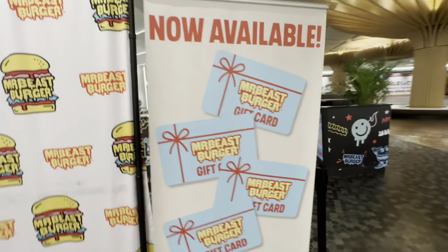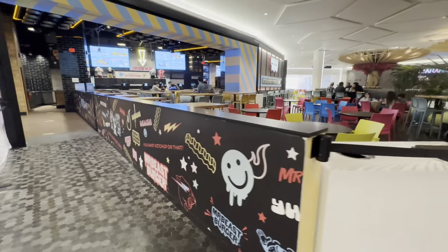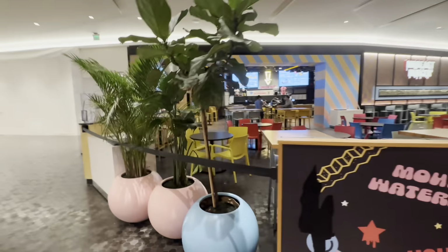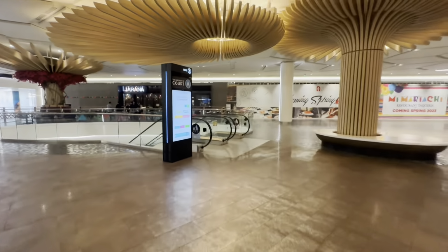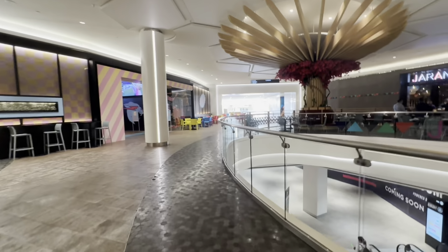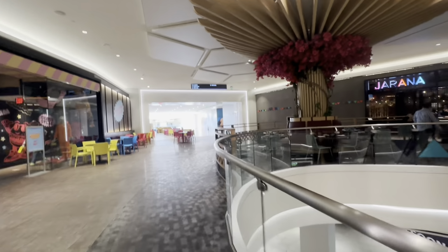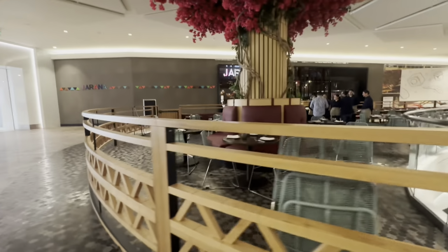Welcome to Mr. Beast Burger, the only location in the entire world. Look how funky this setup is here at American Dream. They gave him his own little sector over here. All of the seating is for him. Fun fact, Mr. Beast broke a world record for most burgers served in a single day here at American Dream Mall. He had tens of thousands of people line up to taste his burgers and meet him.